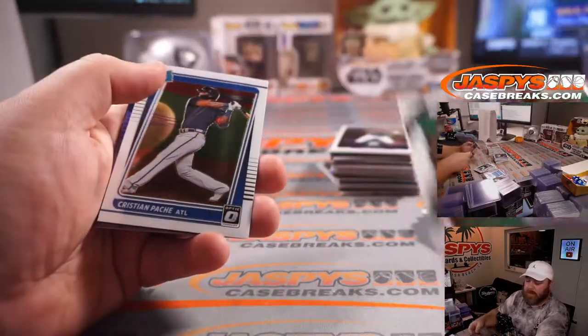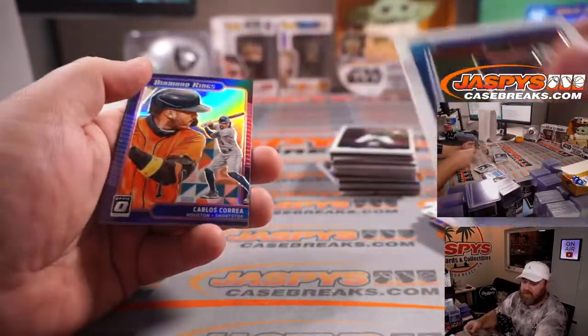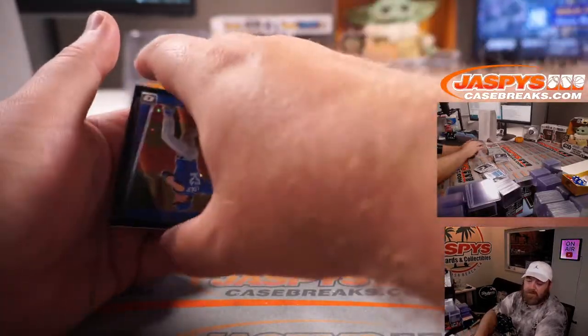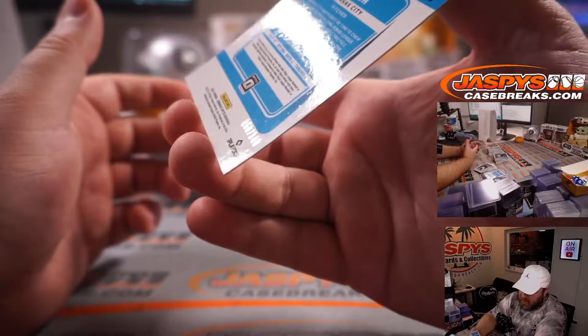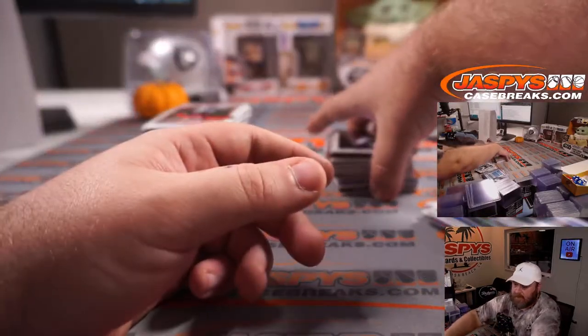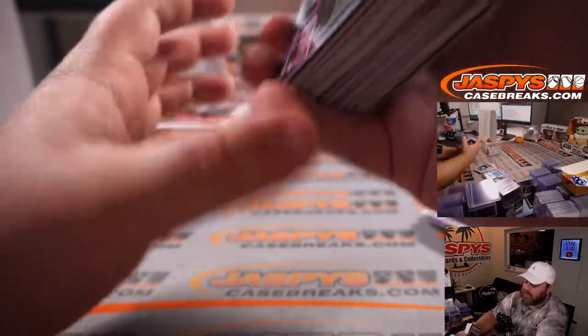Miguel Cabrera to 99 for the Tigers, I. Coppola. Cody Bellinger for the Dodgers, Oliver Soria. Christian Pache for the Braves, Ethan Selby. Carlos Correa for the Astros, Ethan Selby. And Daniel Lynch to 149 for the Royals, Robert Gericke. This has got to be a parallel hotbox because there's a lot of numbered stuff coming out of this one.